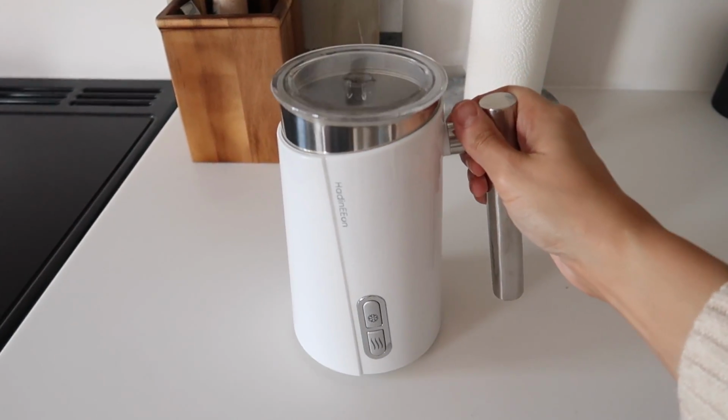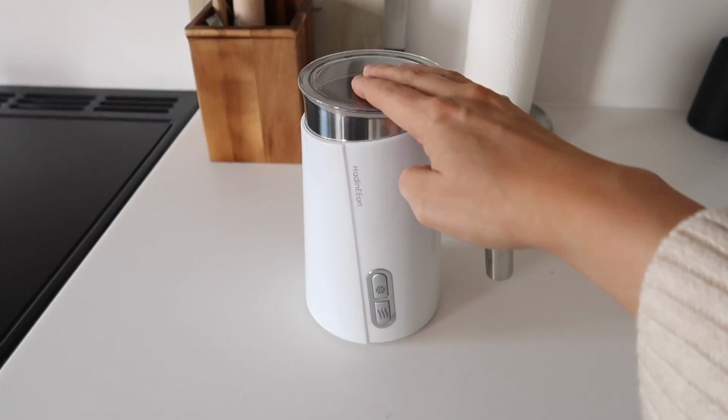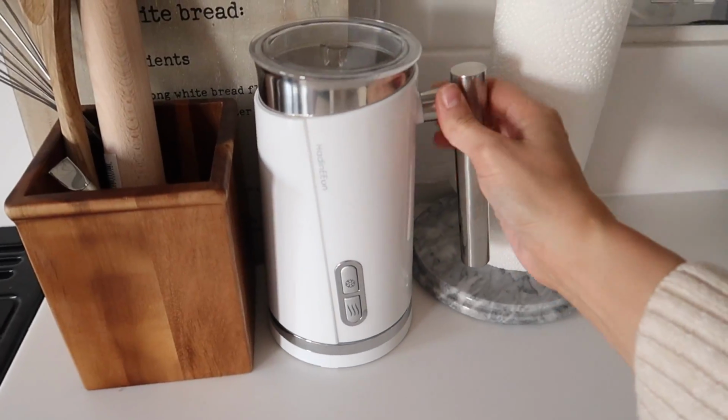I'm actually going to buy one for my mum. I've already told her, so it's not going to be a spoiler for her. I'm definitely buying my mum one of these for Christmas. She loves her coffees, and so do I.